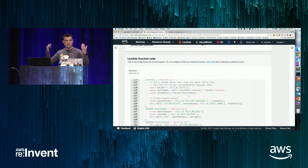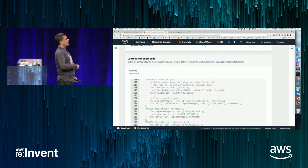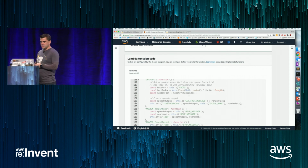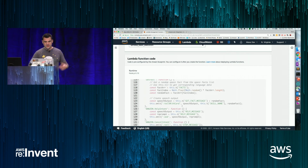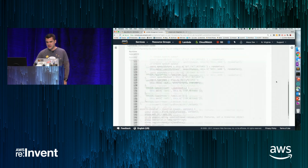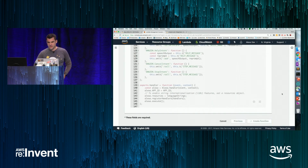And a home card will just display information. It doesn't need a device with a screen. It's not using any fancy render templates or anything like that. OK, and then if we ask for help or cancel, we're just going to show those messages. So let's go ahead and create this function.